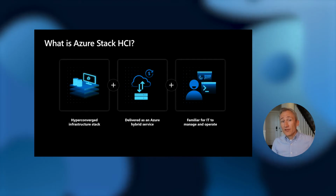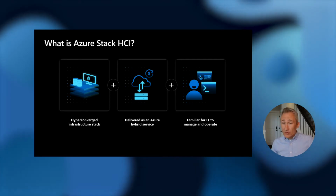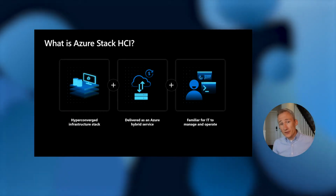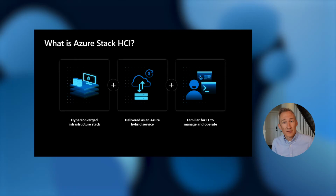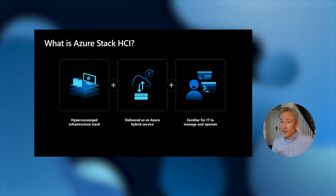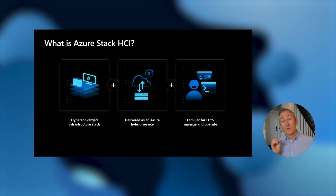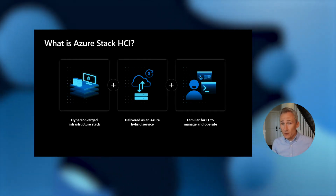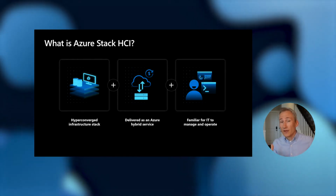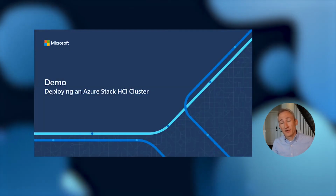And this software is delivered as an Azure hybrid service. It's monitored, supported, licensed, and billed through Microsoft Azure. And if you've already got an Azure subscription, it's very easy to get started, as we'll see. There's no upfront license you need to buy, and critically important, Azure Stack HCI is designed with the needs of IT front and center. So it's familiar to manage and operate, and you can run Azure Stack HCI on your choice of hardware from your preferred vendor and continue using the tools and processes your team already knows to manage virtual machines. So let's take a look at getting started and how we stand up an Azure Stack HCI cluster.